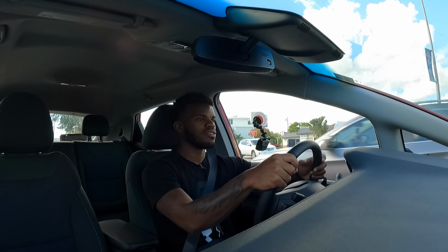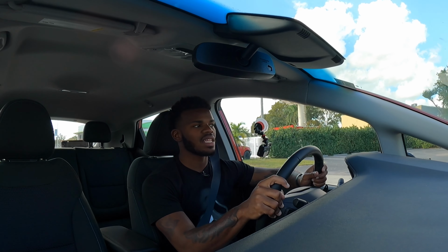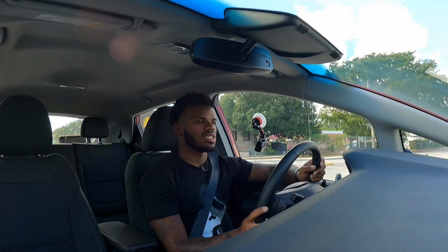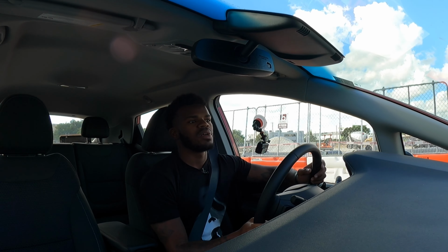But this thing is just so damn quick for it to be this small. Me personally, I'm not a big fan of the exterior styling. I wish Chevrolet would have just offered something a little bit more bold, befitting the name of Bolt. But the vehicle does have some very unique design cues. It looks very different. It's an electric vehicle.